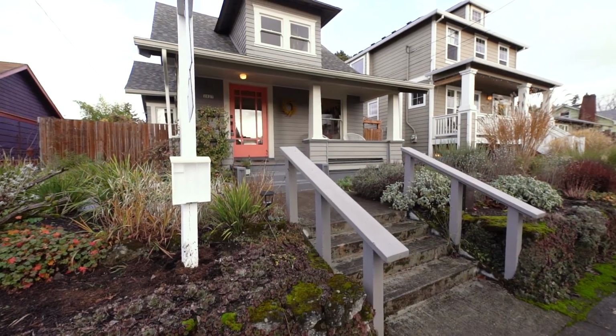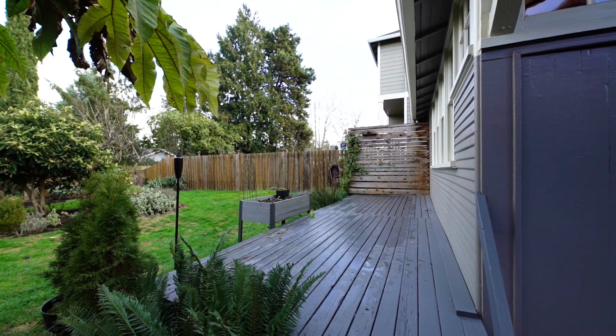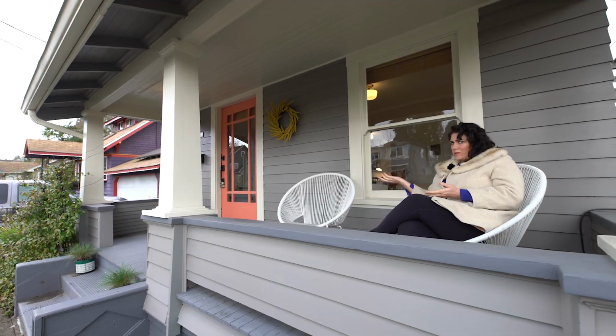It's a super sweet little house, built in 1910, two bedroom, one bath. Great backyard, really awesome landscaping, clearly a sweet front porch.